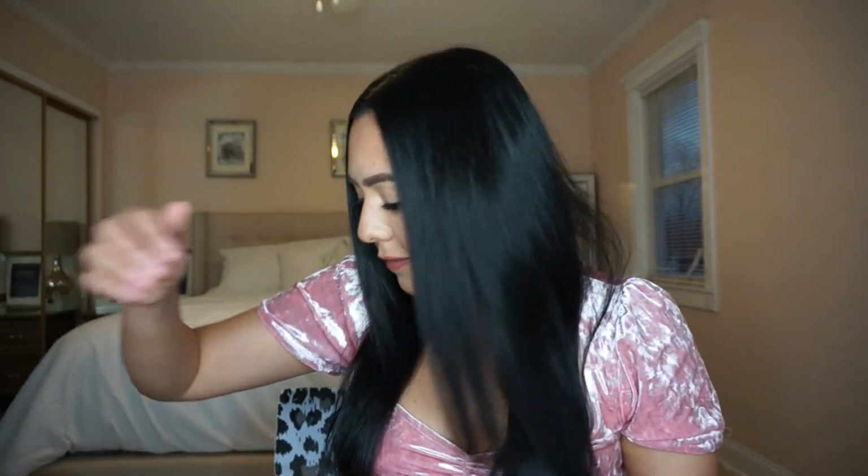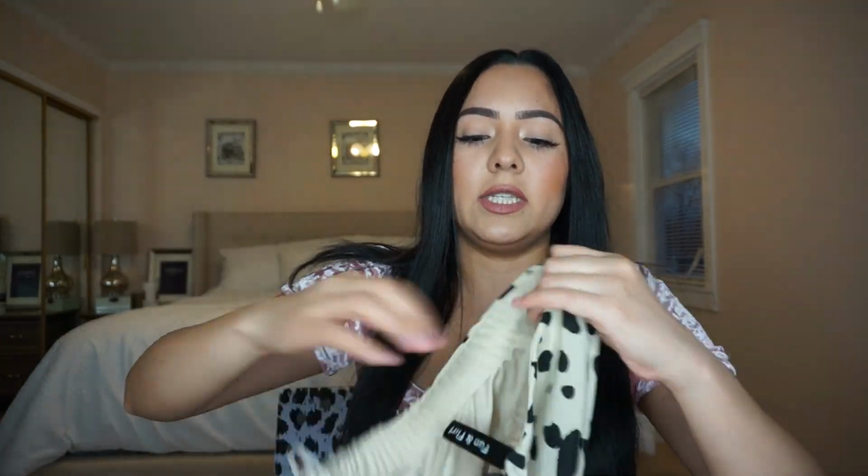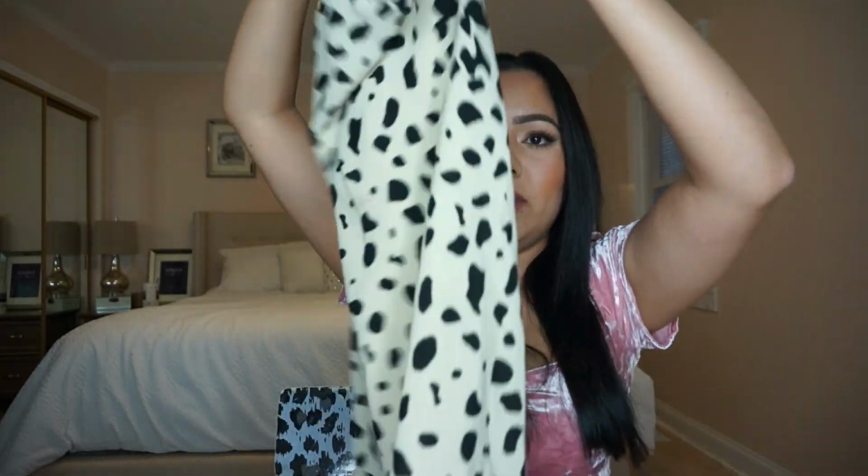Then after that, I wore the little skirt with the top. That is not from Shein. This one is from Discovery. It's a size small. I literally bought this for $5. So this is a little skirt. It's cute.